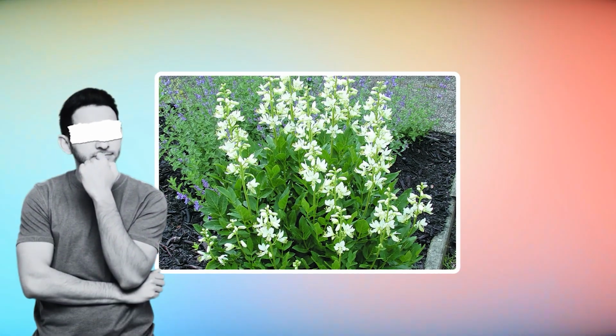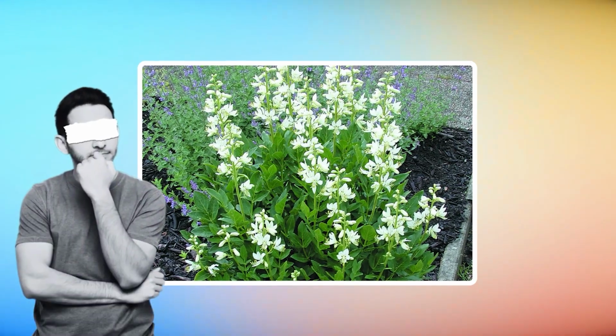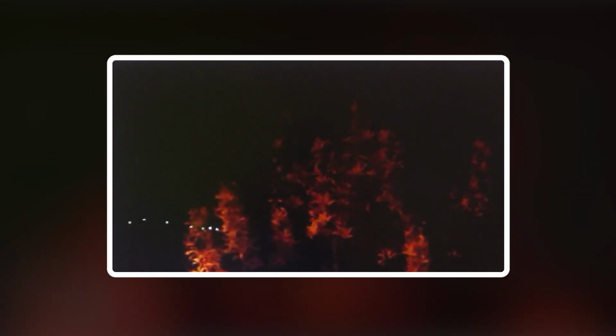While science explains the effect through the presence of essential oils like isoprene, witnessing a living plant briefly burst into fire still feels like a scene stolen from science fiction.